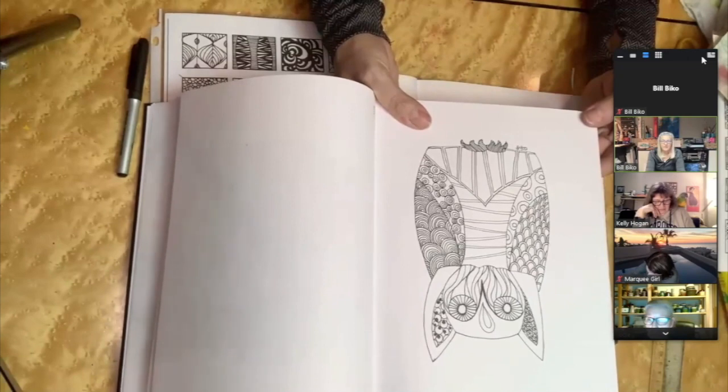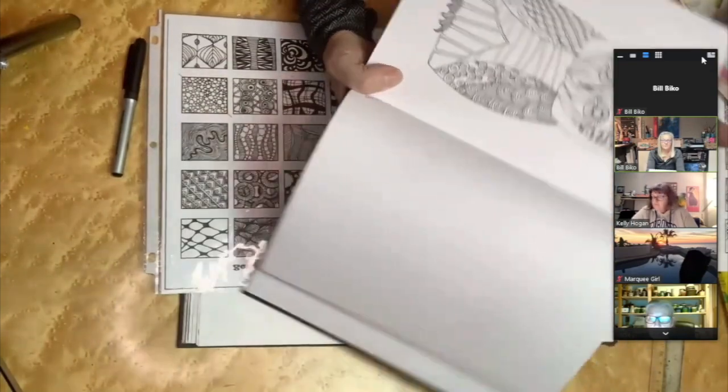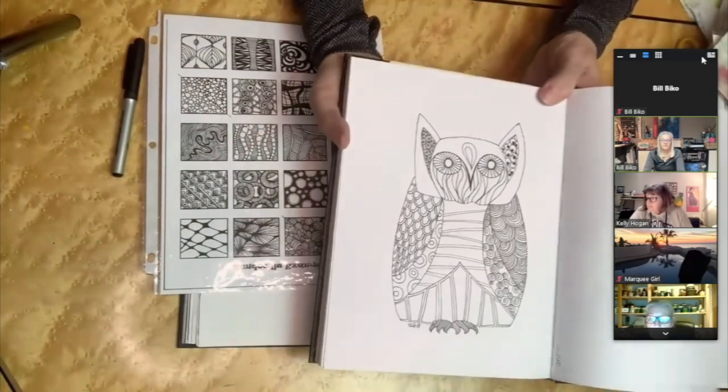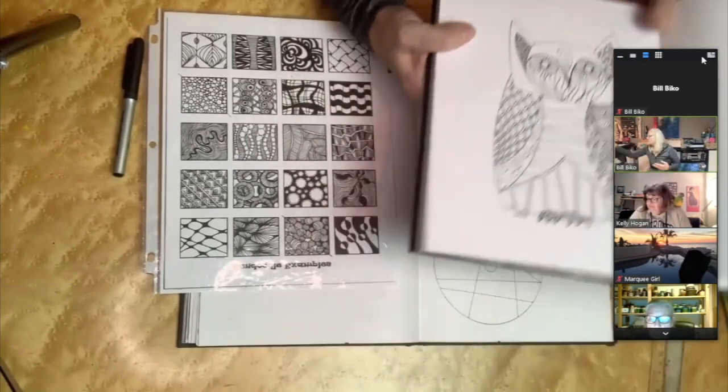I feel like I'm upside down to you guys tonight. I am, but that's okay. So here, there's the owl. Anyway, you can play.